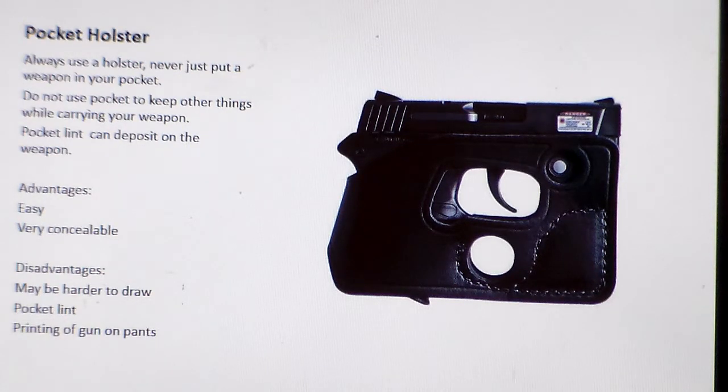Also, pocket lint can deposit on the weapon, so you need to make sure that you take your weapon out, inspect it regularly, and clean out any pocket lint or debris that gets in it. The canned air, spray air, is what I use a lot. It's good just to take it out and spray it down just to get the dust and stuff off of it.